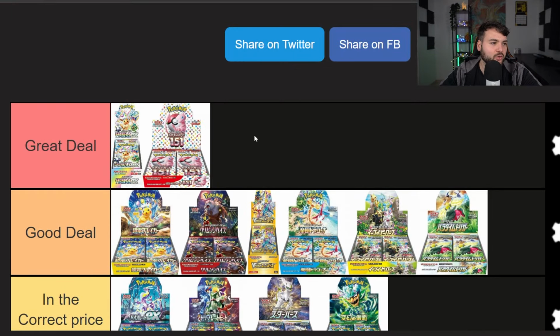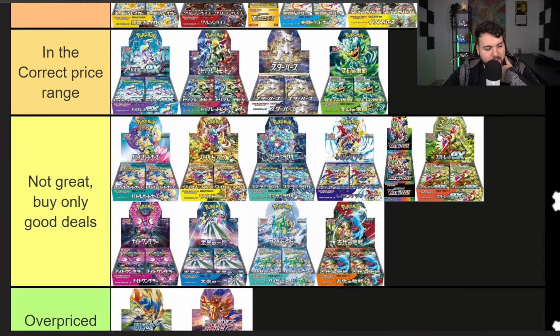151 will go straight to great deal. Honestly, I don't know what to tell you. 151 and Terrestrial Festival are so great of an opportunity. No matter if you're just collecting, opening, investing in this product sealed, 151 is one of the greatest deals that we have right now. I said it many times, but a box that has already proven that it can go to $250 or $300 that is actually sitting at 120, 130, 140. I think it's a great opportunity. I know the times of $50 boxes are gone, but honestly, still for the price, I think it's a great deal. And I think it's one of the greatest opportunities in the Japanese market.